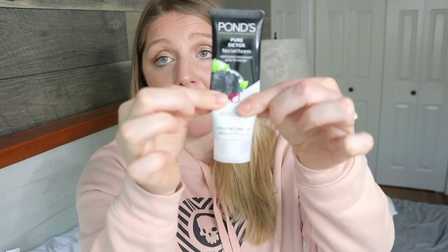I really do like this. I am probably going to keep this in the shower until I can use this up, because I probably have about this much left in here. But this is a good bang for your buck. You only need a little bit of the actual product to get a good sudsy cleanse to your skin, and it does a really good job. So for $1, you cannot pass this up if you spot that at your local Dollar Tree.